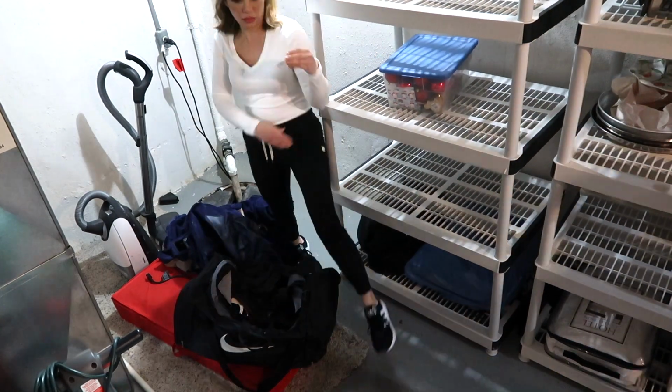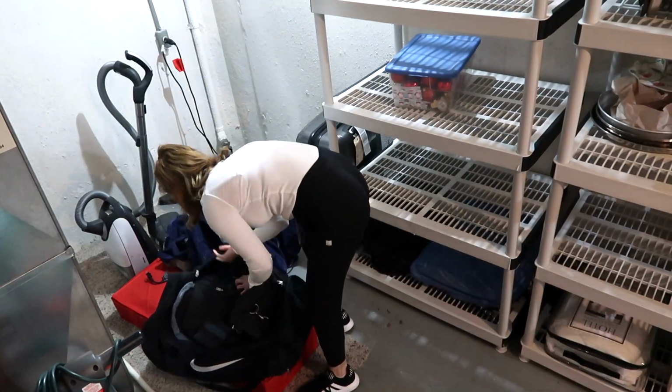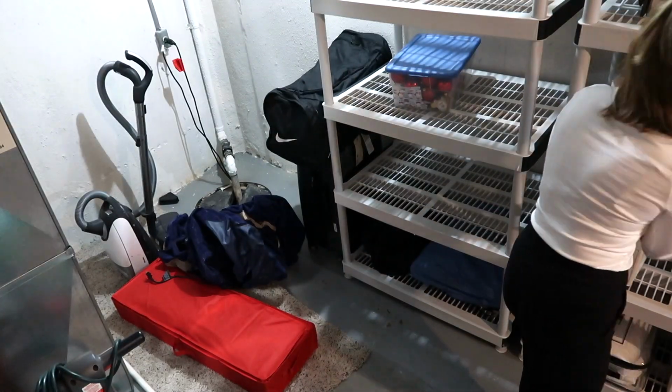I also want to have two shelves for extra toilet paper and paper towel, that sort of thing, because we do buy in bulk from like Costco and stuff. So I want to make sure I have a space for those items as well in the storage room.